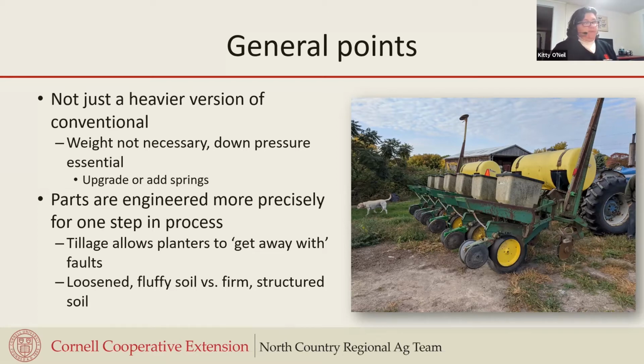And so one of the things that often needs to be added to or upgraded on a conventional corn planter are those springs or a hydraulic system to provide enough down pressure on the row units. The parts of a no-till corn planter, I want to say they're engineered to deliver one little step in the planting process a little bit more precisely. It turns out tillage is an advantage for planting a lot of crops because it allows you to get away with imperfect planter function. You don't get away with it in a no-till planter in the same way you might get away with it in conventional tillage type planting.